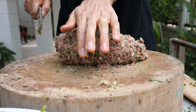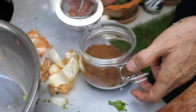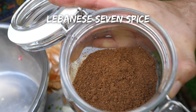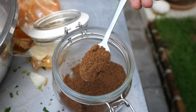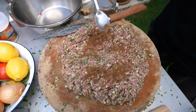Let's add a few more seasonings. And this is one of the kings of all spice mixtures in Lebanon. It's a Lebanese 7-spice mixture, and I actually made this myself. It includes 7 different spices. There's clove, there's nutmeg, there's cinnamon, there's allspice. Basically all the sweet spices in the world that you can imagine, combined into a blend called Lebanese 7-spice mixture. I don't think you want it to be too heavy on this spice mixture, but just a little bit goes in.